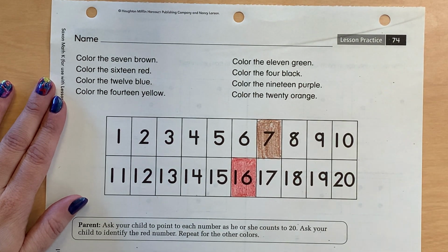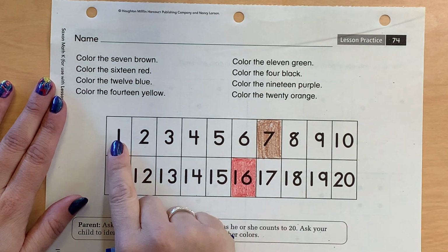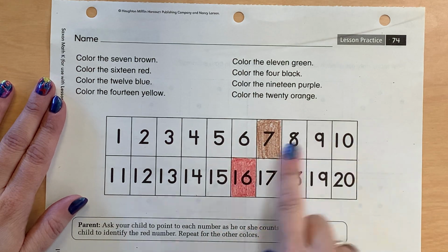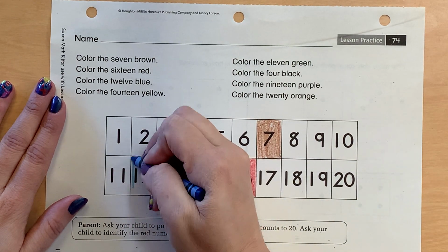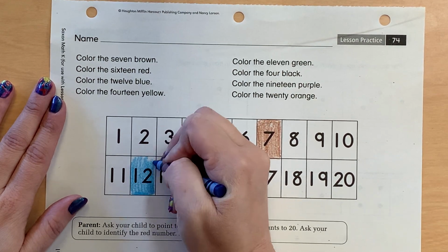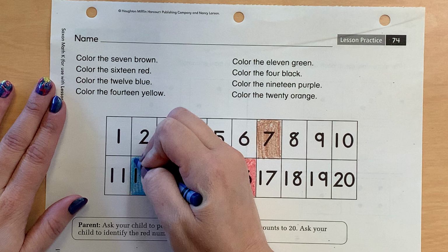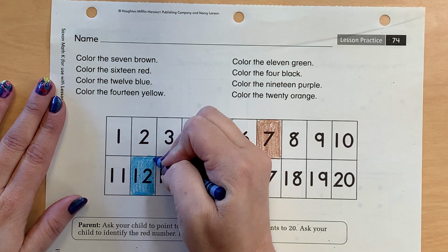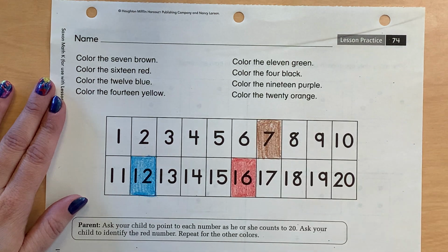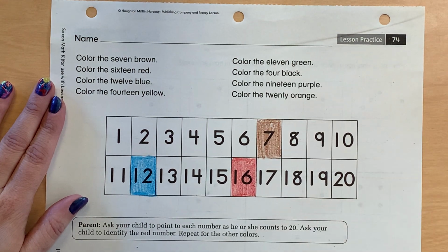The next one says, color the 12 blue. Now 12 is a little tricky. It's just gonna have to be a number you just learn. 1, 2, 3, 4, 5, 6, 7, 8, 9, 10, 11, 12. And a 12 is always gonna be a 1 and then a 2. The order of numbers matters because if you were to think it was a 2 and a 1, that's the number 21. So the order does matter.